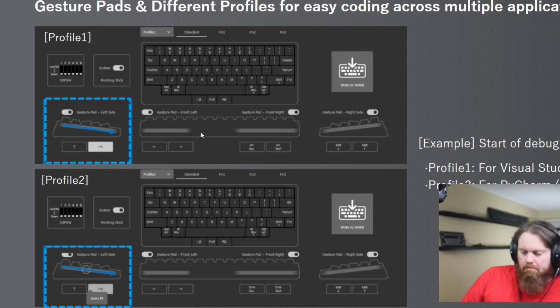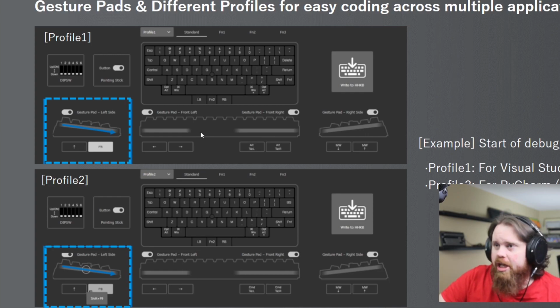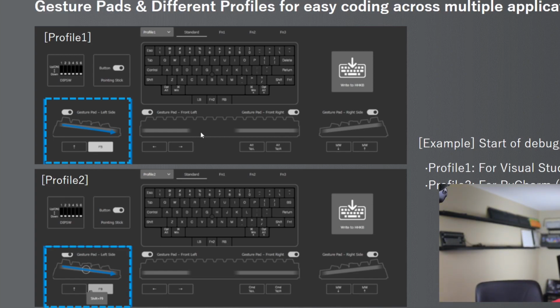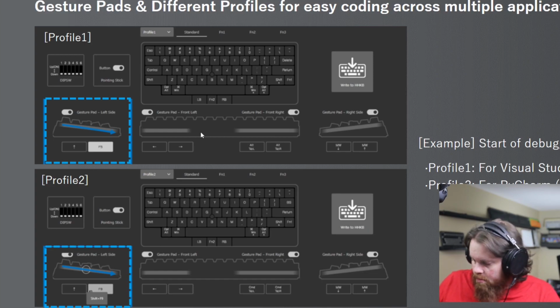In this case, this person uses Visual Studio Code and PyCharm. As you can see here, you can create your profile 1 to have all your different shortcut needs for Visual Studio Code. And in this case, the start of debugging will be the left down gesture pad, and that's normally F5. However, if you switch to PyCharm, it's a different command. You have to actually press Shift plus F9. So in other words, if you only had one profile and you set it for Visual Studio Code, you go to PyCharm and you'd be out of luck on your gesture pads to start debugging. However, because we have these different key map profiles, you can set the left gesture pad on profile 2 to be Shift plus F9 and also represent debugging.